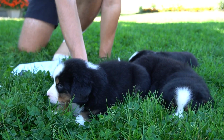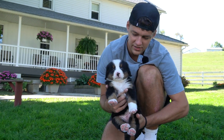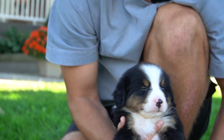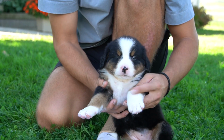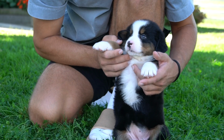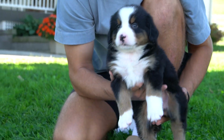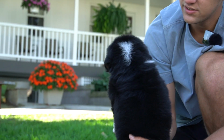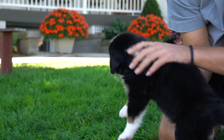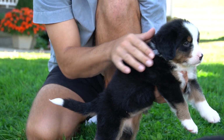We got Cookie, the other girl here, and she also has that white sock, and she's the one that really stands out to me. That looks like Jamaica. She has that high white sock on the left, almost coming up to the knee, and then the right sock is a little bit lower, kind of an offset. The beautiful white tuxedo, and just overall more white. And for her, she has kind of that white Swiss kiss up top. It's kind of a longer Swiss kiss, almost an extra blaze up top. And then she has a collar over here on the right side.